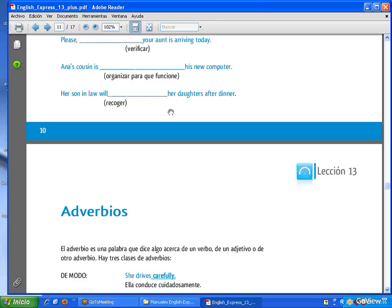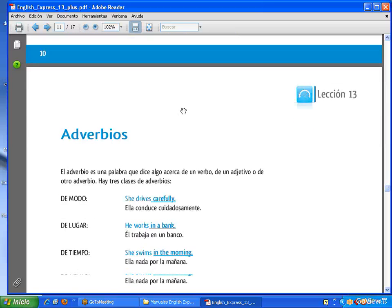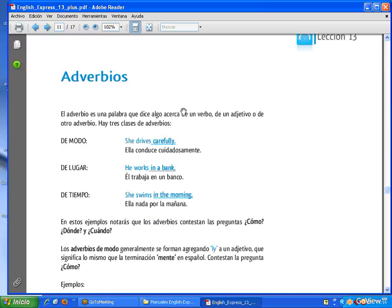Okay, this is the new lesson, adverbs. Okay? The adverb is a word that, bueno, the way I say it in English is that adverbs are words that modify other verbs, other adjectives, or other adverbs. Okay? There are three types of adverb.